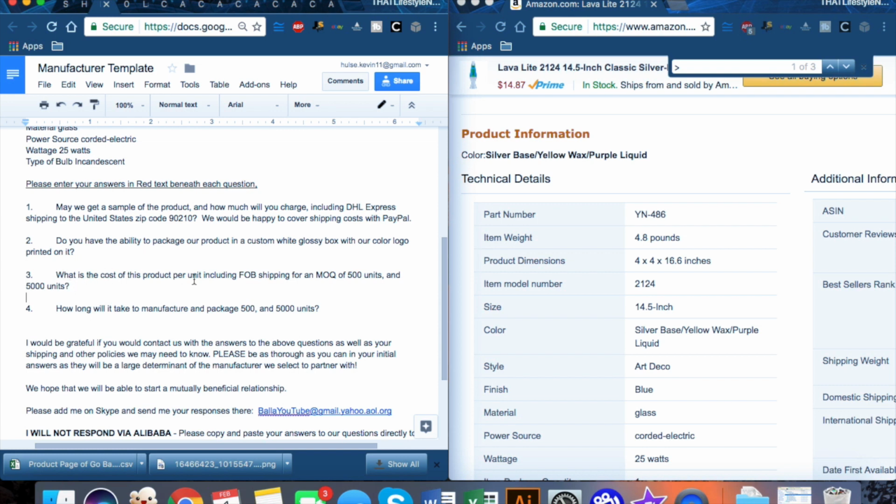So what is the cost per unit, including FOB? And what FOB means, guys, is free on board or freight on board, depending on who you ask.